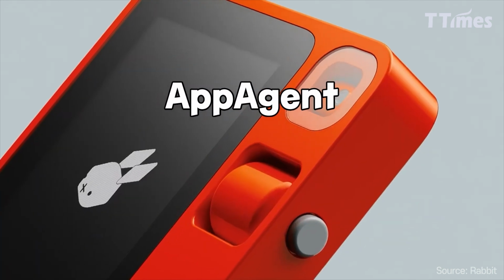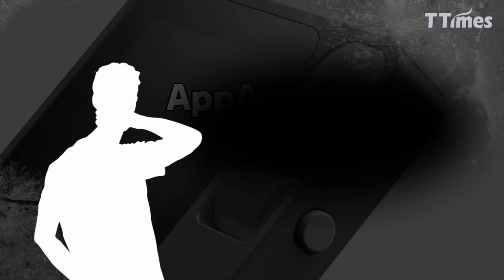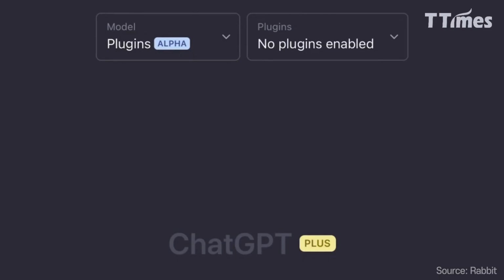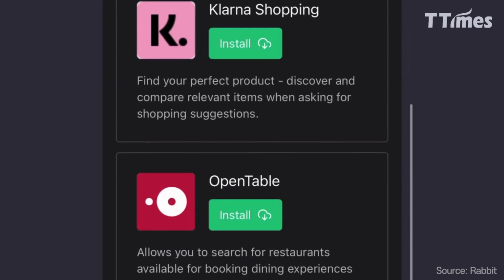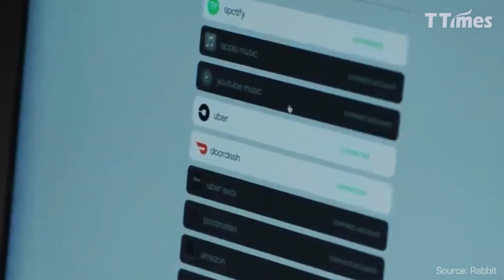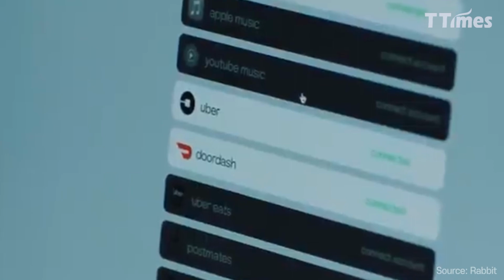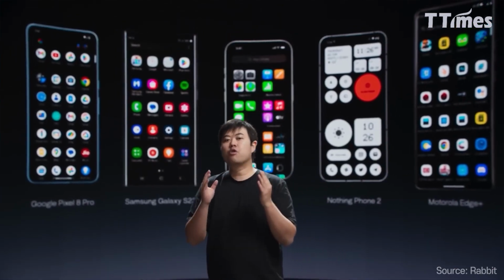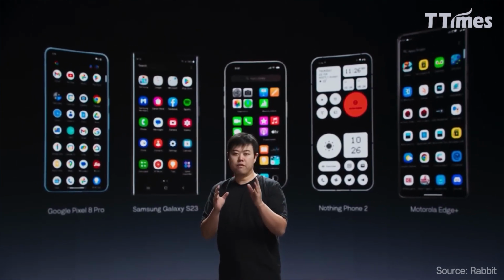Can't we just use ChatGPT and ChatGPT plugins instead? You can, but as for ChatGPT, developers need to create their own plugins for integration. But the difference is that the app agent doesn't need to do that. Rather, it chooses and activates the affiliate apps as if it were a human being. So you don't have to choose the right one from hundreds of apps, and you don't have to type in one by one, just like we do with our smartphones.